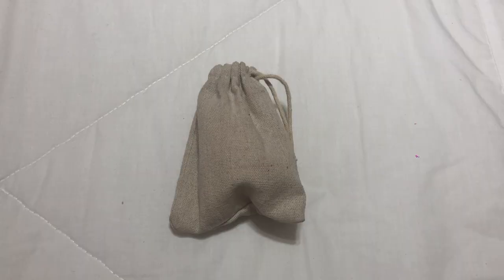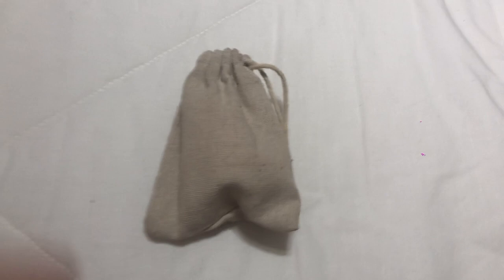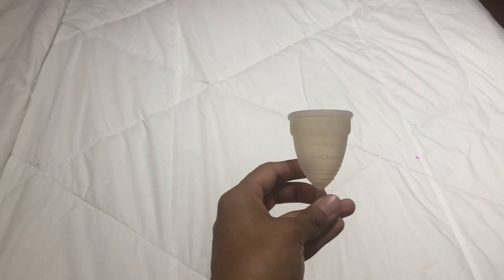Behold the mighty menstrual cup. Oh my god! Wow! So I got this from La Union, and this is what it looks like. You can tell it has like memory stuff. For reference, it's this big. This is the heavy flow one. I got the heavy flow one just to be sure. And I will be doing reviews of both this and this in another separate video.